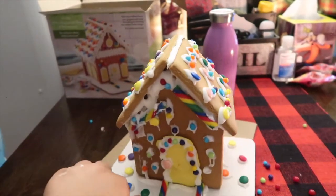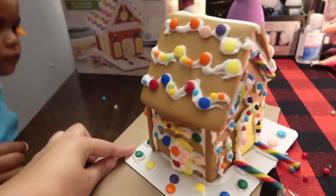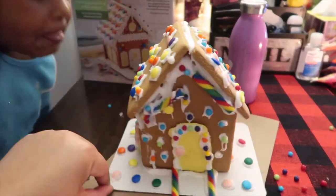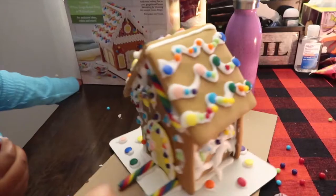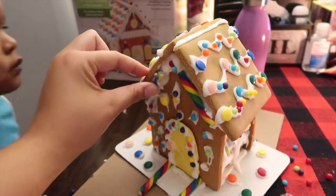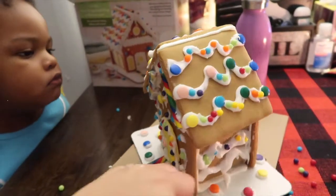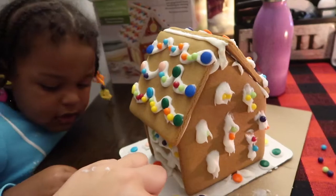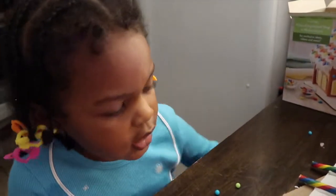Ooh, very colorful. We got a little door right there. We have a window on the side. That's our window right there. So cute. Uh-oh, our little decoration near the... Very, very cute. There's our bag. A lot of snow. Do you want to eat the rest of the candy?